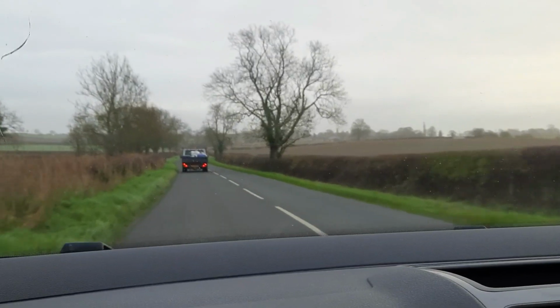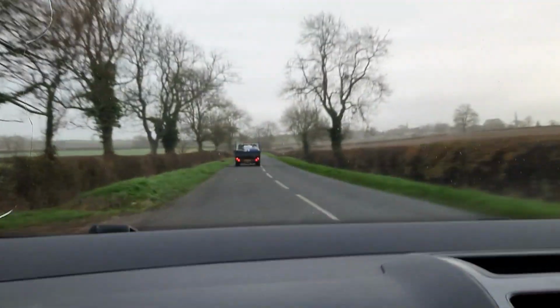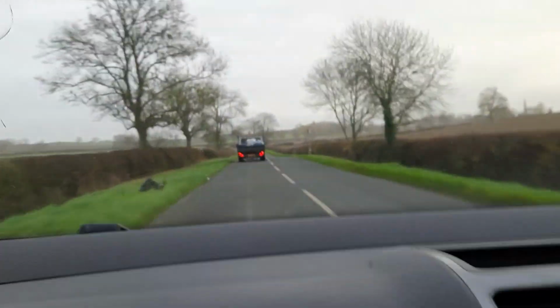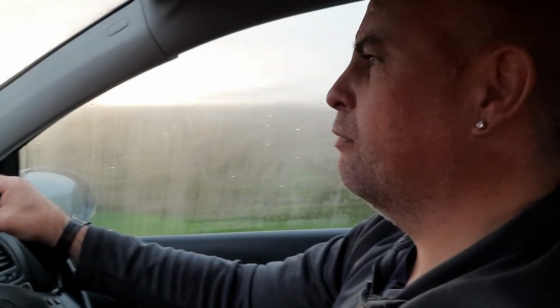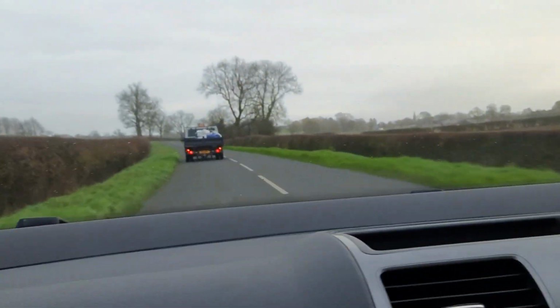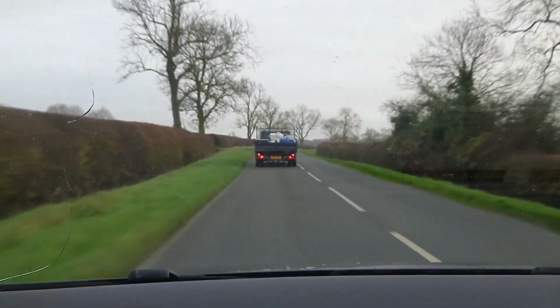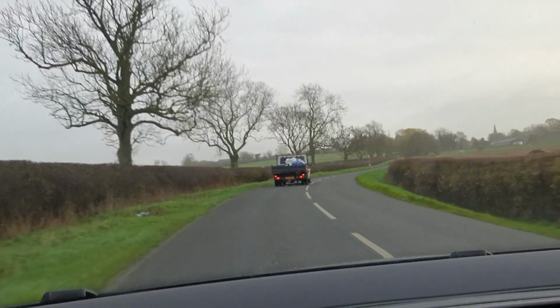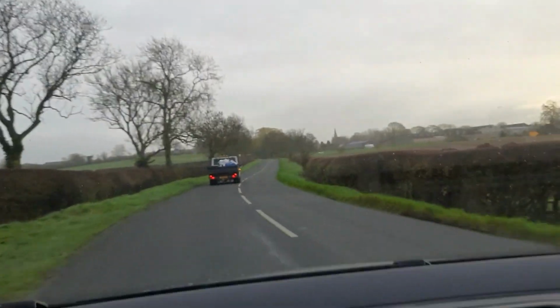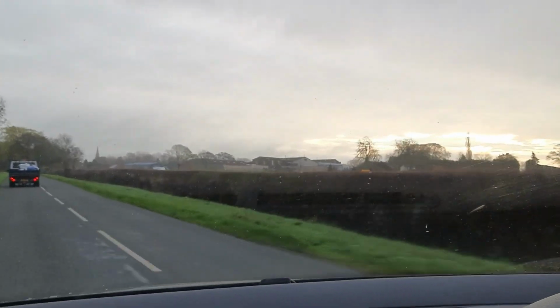We'll carry on and do a bit more recording on the way to Langton here, following the van. The mist disappeared, bouncing all over the place. Lovely countryside. Real skilled, advanced driving. Back to the van. Lovely. You can see just over on the right there. No, you can't because it's disappeared.